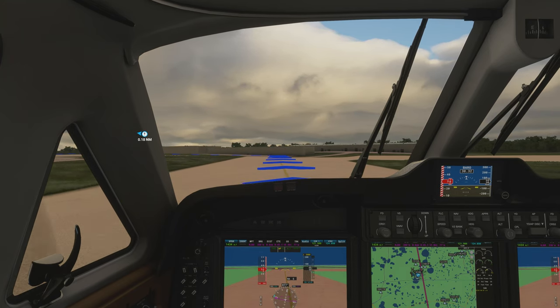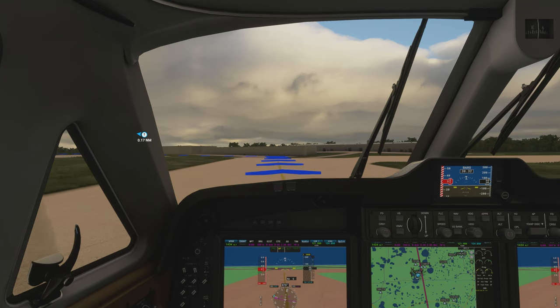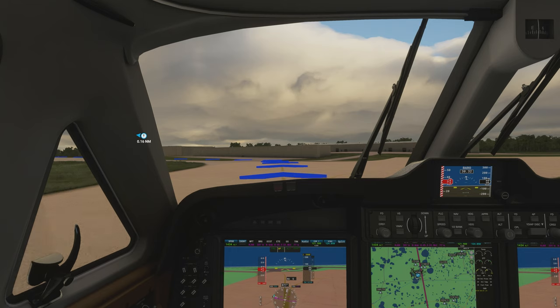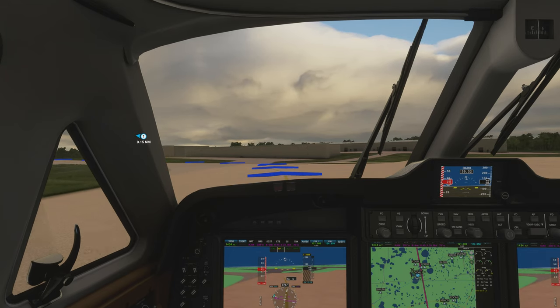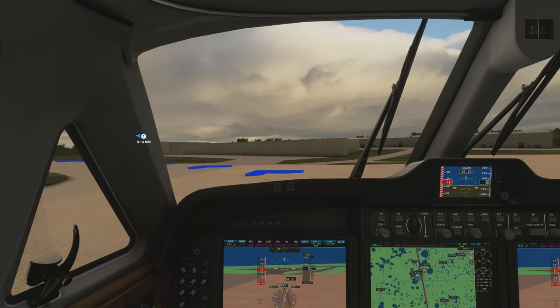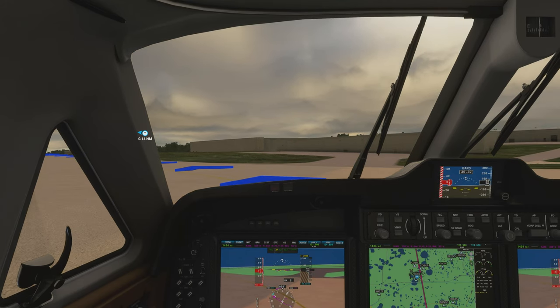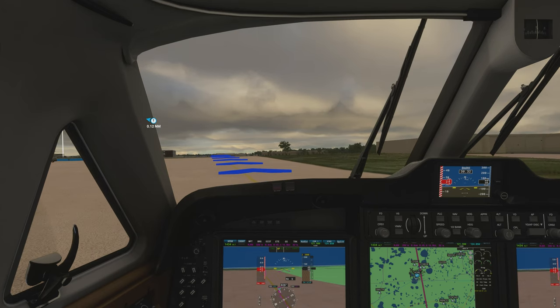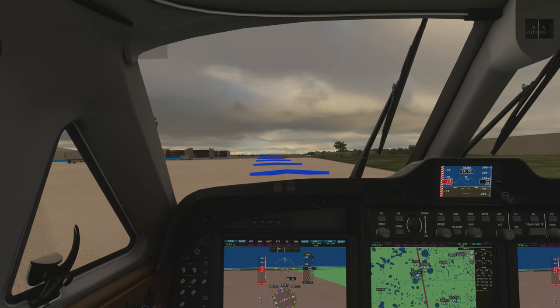I kind of like how this airport is laid out. It seems like the taxiing is very easy to follow. Some airports are super confusing, probably because of all the crisscrossing spaces. Okay, a braking rudder. I didn't realize I was going so fast also. Engines idling.